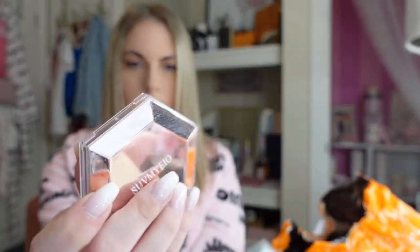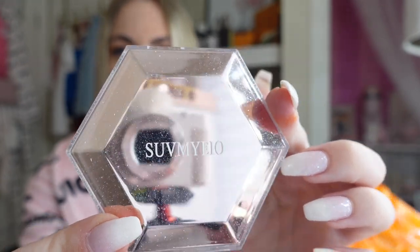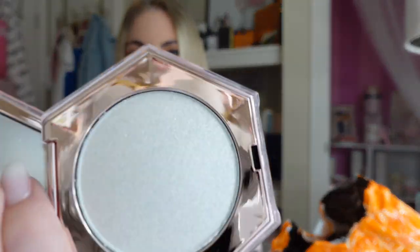I'm so excited too. I believe this is a highlighter because I'm thinking diamonds are light. So let's see. Oh, look at this. This kind of looks like the Fendi one. I don't have the Fendi one, but you know what I mean? And it comes with that, but nobody uses that. That's literally junk. Wow, that is very diamond.